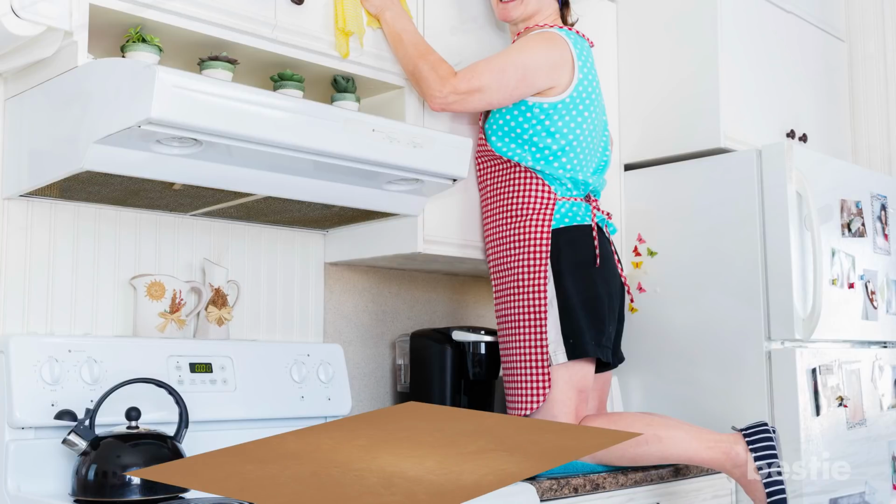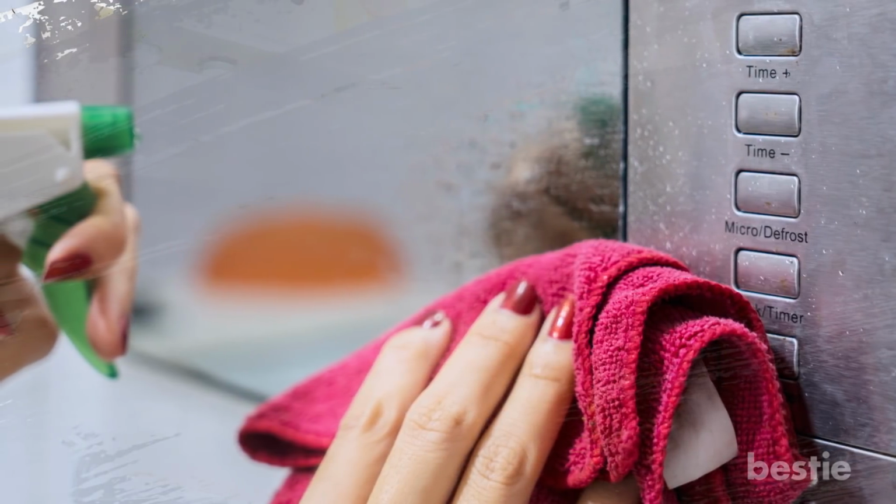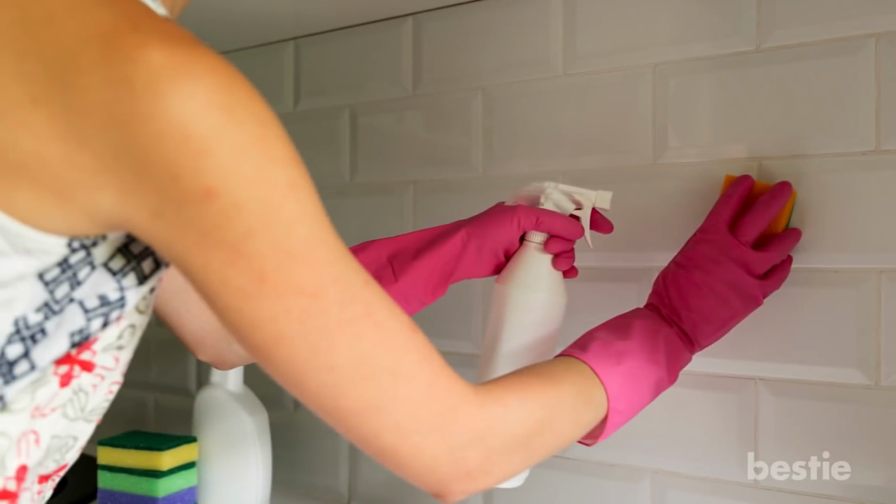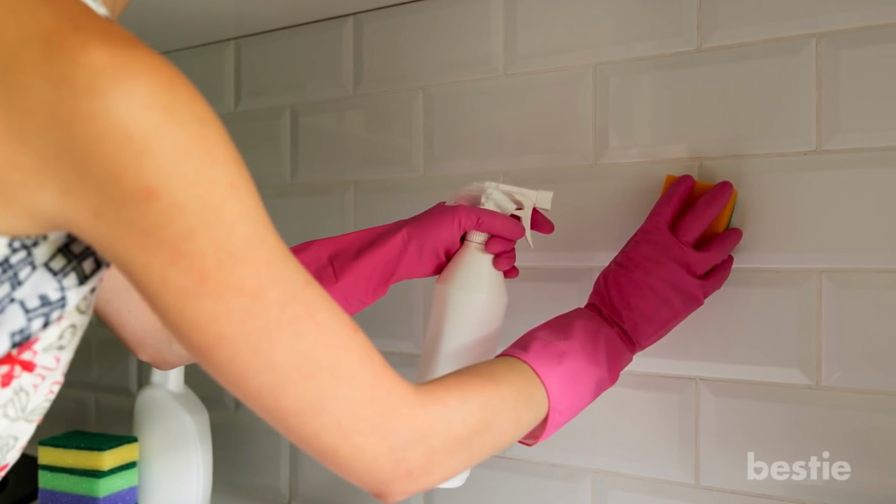First, spread an old newspaper on your kitchen countertop to protect items on it from dust falling through. Clean your microwave first, next the upper cabinets. Use a special cleaning liquid for this. You'll then clean the kitchen tiles and sink. Organize your stuff back in the upper cabinets.